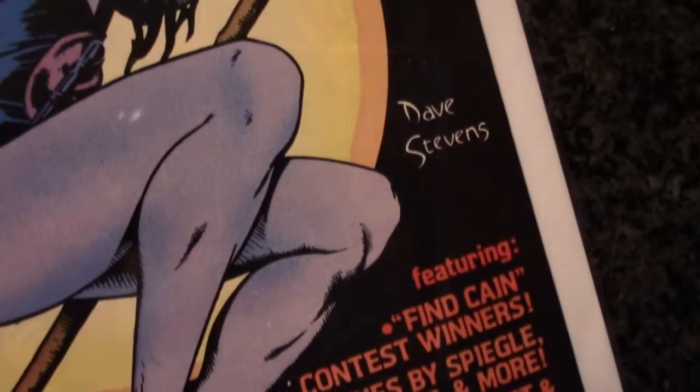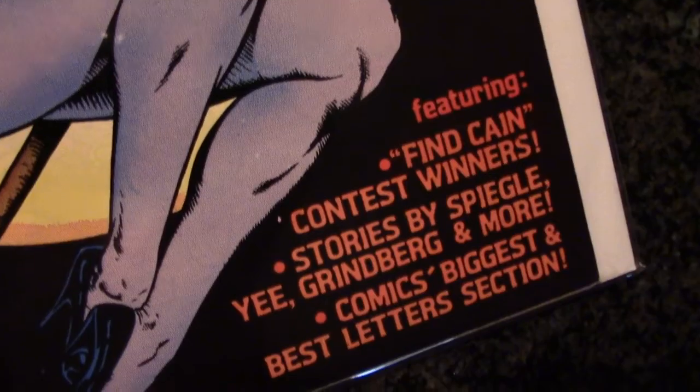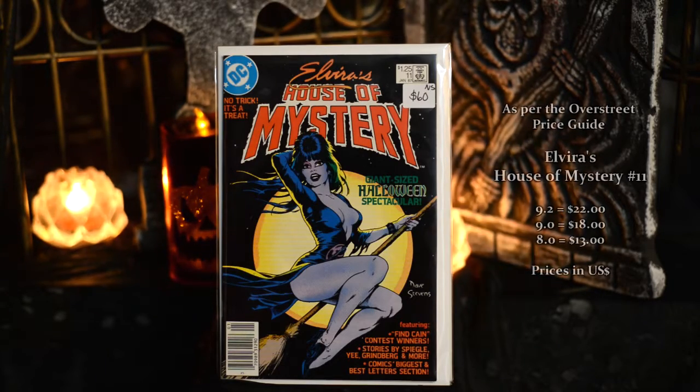But like Planet Comics' Good Girl covers, I suspect it's only going to follow a steady upward trajectory in price going forward. 49th Overstreet price breaks for this bad girl are $13, $18, and $22 US only in the 8, 9, and 9.2 grade splits. I stepped up.